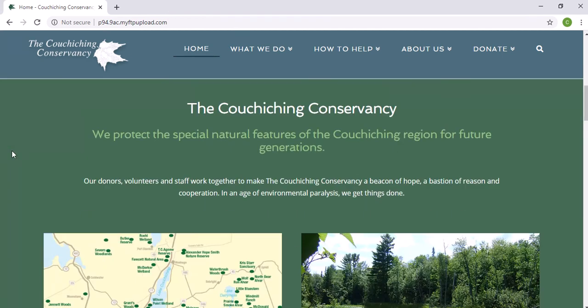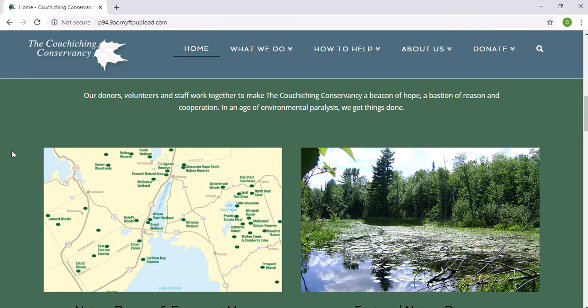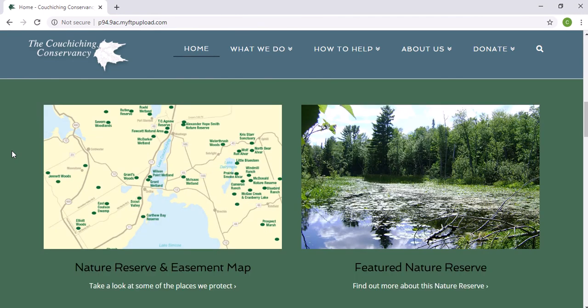Next up, we have information on the different nature reserves. We wanted to really make this a lot more prominent on this site, because obviously that is our mission. That's why we exist. So you can click on this for all of the different nature reserves. We're also going to be using this picture and link to connect you to a specific nature reserve. So you'll see this image change periodically. We just want a way for us to talk about all the different places, and they're so diverse.